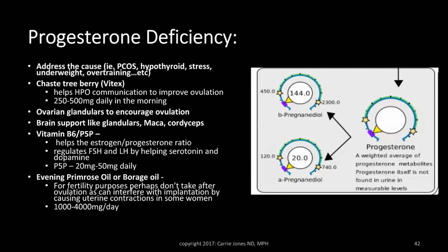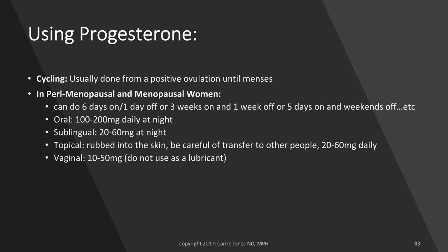I do have patients that say that evening primrose oil can worsen their cramps, so I use it more in the follicular phase, although not every woman is affected. If they're not trying to get pregnant, if fertility is not my outcome, then I will do it every day all through the cycle. When you use actual progesterone, if you have a woman that you decide could really use some HRT, some progesterone, if she's still cycling, I tend to do it from a positive ovulation until menses. So basically in the luteal phase, only 14-ish days, roughly.